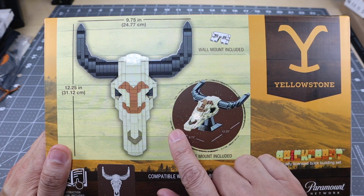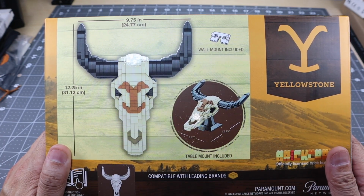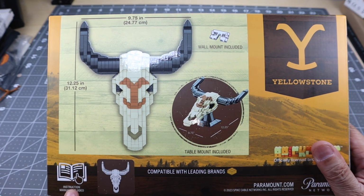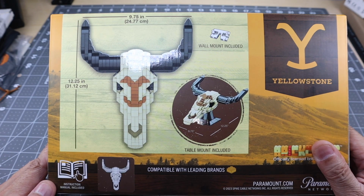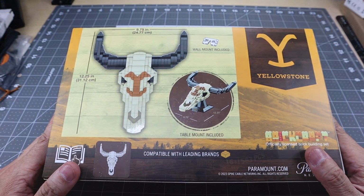And then again, you do have the table mount. It says included, and it's giving you the dimensions, the same ones, just as if it was sitting up on the table. And then here is showing you the wall mount, which is included as well, that you can go ahead and use. Now they do say in the bottom here that the instruction manual is included, and then it just gives you a little picture of the brick built one here without the colors. So let me go ahead and open up the box, and then we'll see what all is inside.